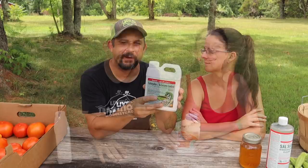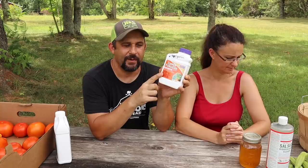Now, the two main problems that we have with our tomatoes are the worms and blight, which is a fungus. And so we have found a fungicide that is also OMRI approved that works pretty well for it. Now, the one that we use is called copper octanoate, or octanate or something like that. It is approved for organic gardening, so you want to do your research and make sure you get one.